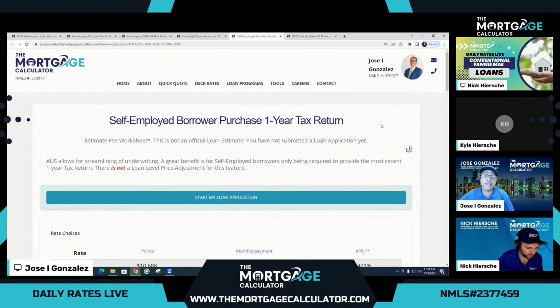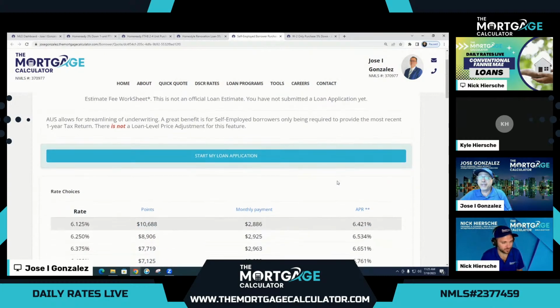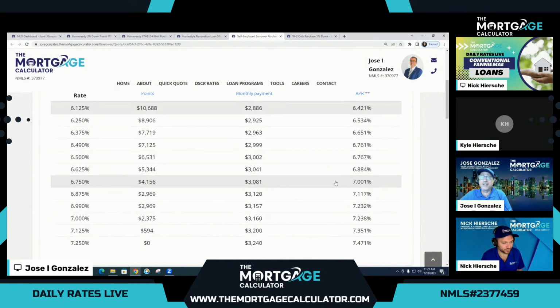This is amazing. During post pandemic, this saved a lot of deals because in 2020, a lot of businesses really had reduced income. In 2021, they bounced back. And if we would not receive the 1 year finding in our automated underwriting results, then we would have to average out both years and obviously have a lower figure, whereas if we get the 1 year finding, we only have to use the current year. The best thing about these two options, as you can note here, is there is not a loan level price adjustment for W-2 only or 1 year's tax return.